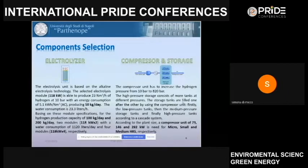Okay, once defined the strategy, I just want to show you the components we have selected for realizing this hydrogen refueling station, starting from the main component, which is the electrolysis unit, thanks to which it is possible to produce hydrogen. For this analysis, we consider an alkaline electrolysis unit, which is able to produce 50 kilograms per day with an output power of 180 kilowatts.